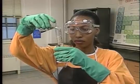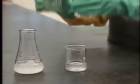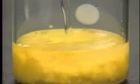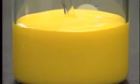But if you start with safety by following the rules, paying attention, and using common sense, you can work with confidence that you'll be safe in the chemistry laboratory. And you can have fun at the same time.